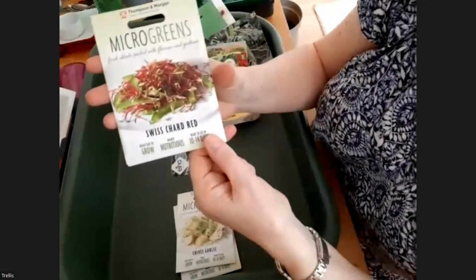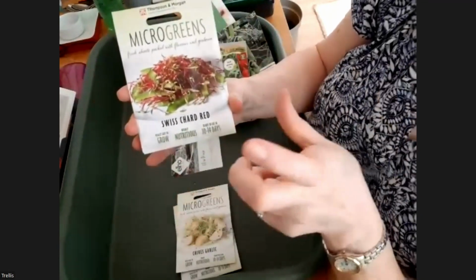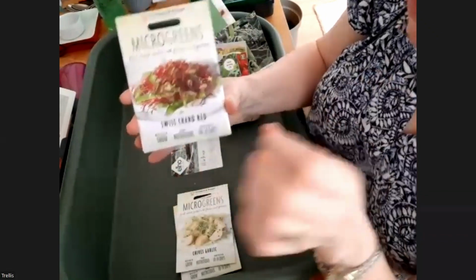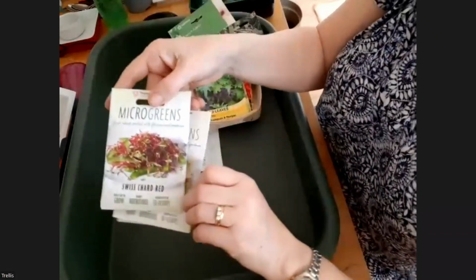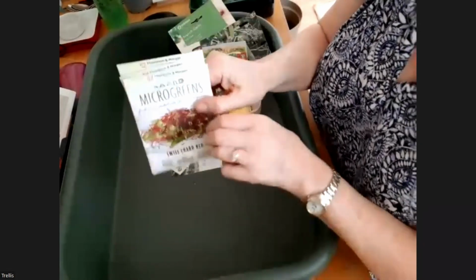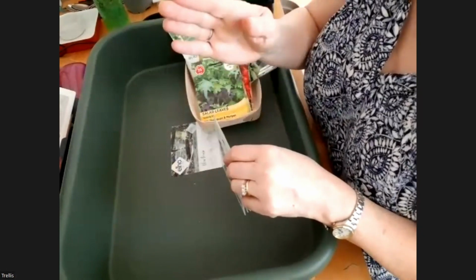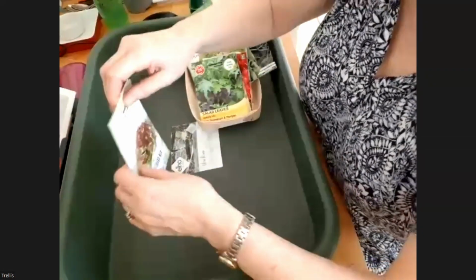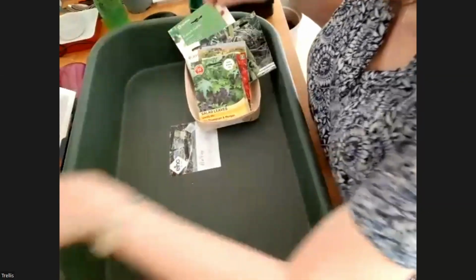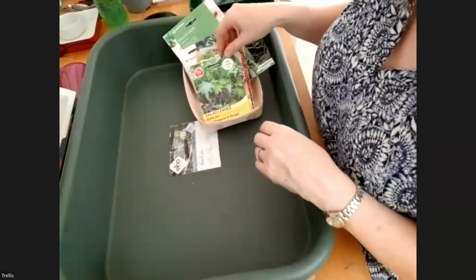Or this is another example. This is Swiss chard. So they're just lovely tastes that you can pop into a salad, and they're very quick to grow and delicious. A lot of these things you would want to grow successively. That means you would keep sowing a new crop every 2 weeks or so, so that you would have a continuous supply.